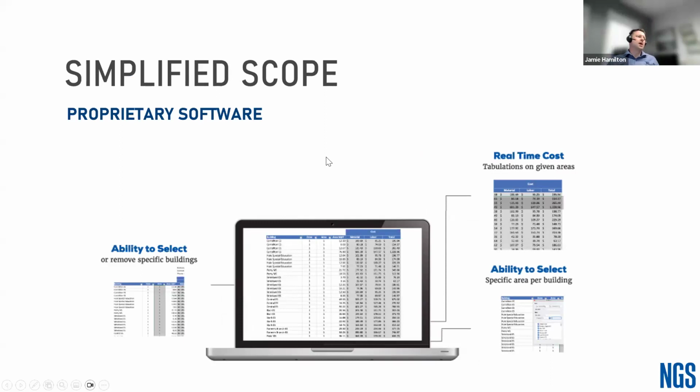What NGS did as well is we came up with some proprietary software. Historically, what we were doing was surveying schools, coming back with a total square footage for the stakeholders and saying, here's your total pricing. And the response was, yep, that sounds great, you're competitive, let's go with that. What we found, though, is that there was a level of transparency and a level of functionality that we wanted to provide our K through 12 partners as well.